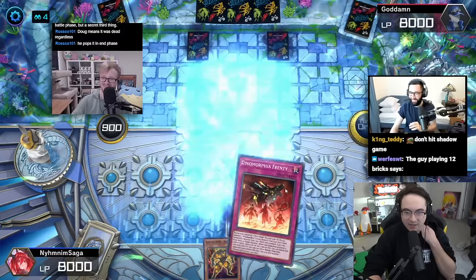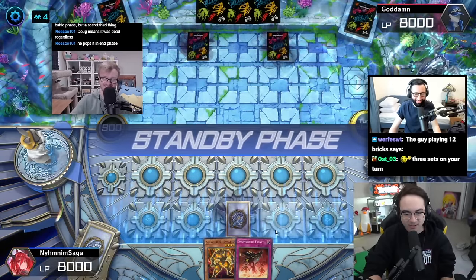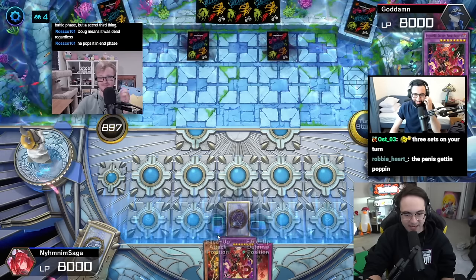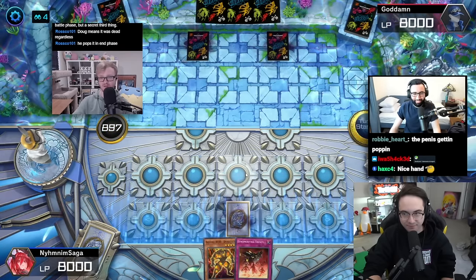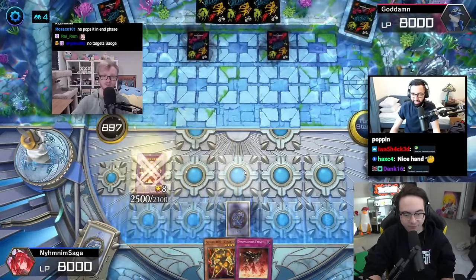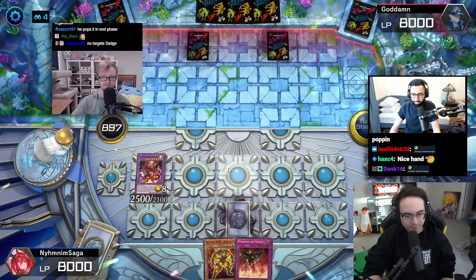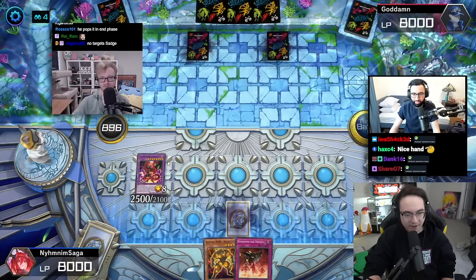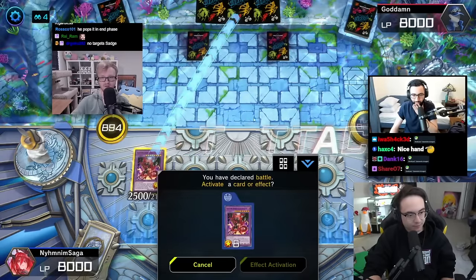Alright, drawing for turn. Well, relax there, Doug. Okay, cool. That card's awesome. Standby, we'll use the Phoenix Enforcer. We're going to bring him back. Gravedigger's Trap Hole. Bang. Big money. Yeah. Huge. Shit's so stupid. Okay, fair. Unfortunately, it wouldn't work like that. Battle phase. Oh, yeah, because it already activated. Get in there.